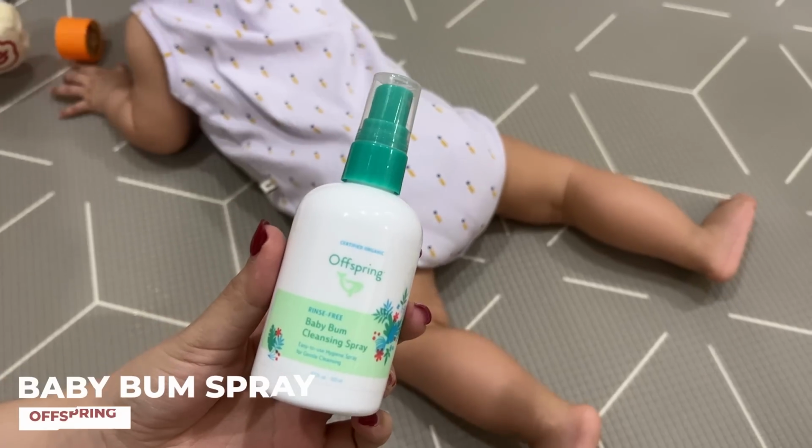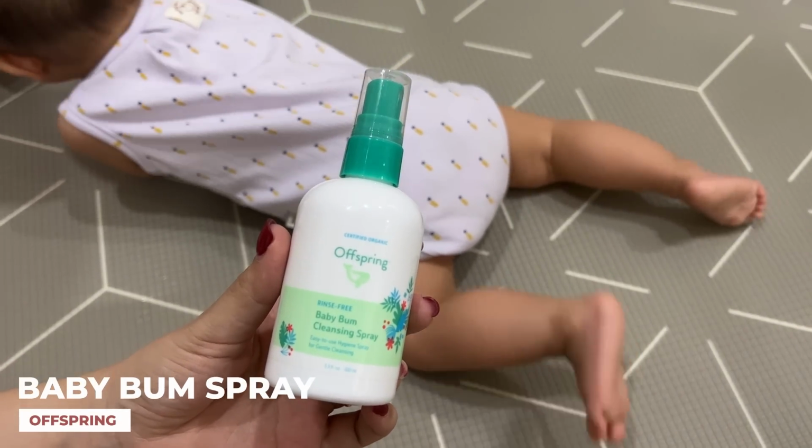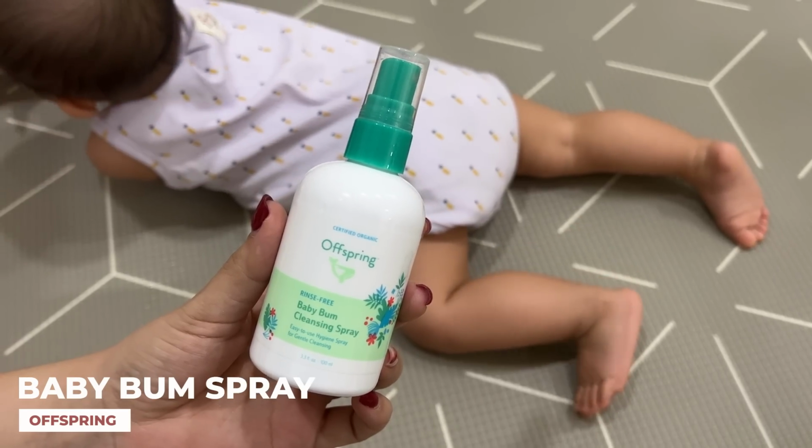This next product is super underrated, but it's definitely one of our most used baby products, and it's the bum spray from Offspring. I'd highly recommend this one just to clean your baby, especially when they do a number 2. And I know a lot of people will just think, oh, why don't you just take them to the sink to wash them? We don't have an ideal size sink, and our tap's a little bit awkward. I've tried washing baby. It's just not ideal for us. The only sink that's big enough and that's okay is our kitchen sink, and that's always full of dishes and bottles, so that's a no-go.